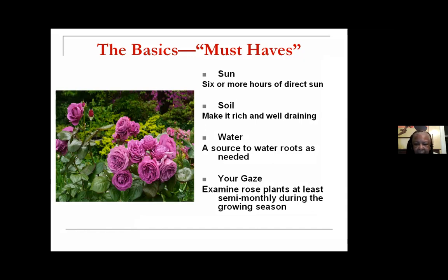So I would say if you have a shade garden, unfortunately, roses are not going to be for you. What you can try to do is to grow roses in pots and then move the pots around so that they get enough sun.